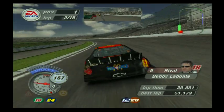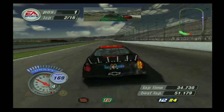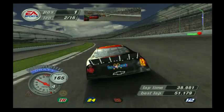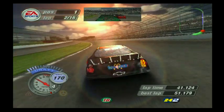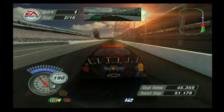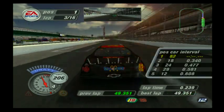I don't even know what I did there, guys. I oofed. If you look at the paint schemes for Bobby Labonte in this game, his 2001 paint scheme is significantly brighter than his 2003 paint scheme. Now, I don't know if they changed the colors of the green throughout those years, or it's just the way they rendered it.